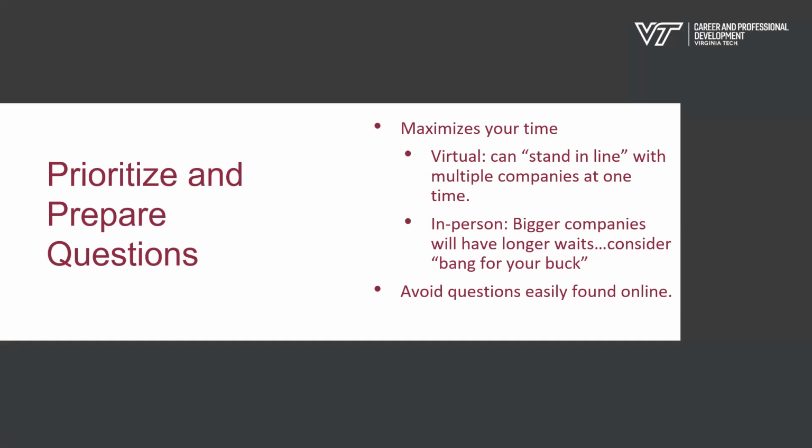And what I would do here is avoid any questions easily found online. The biggest culprit here, I think, is what positions are available. That stuff is easily found way before attending. So you want to maximize your time and impression building with the representatives who are going to be at the fair, whether it's in person or virtual, and really make those questions count.